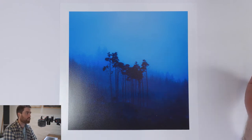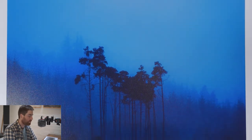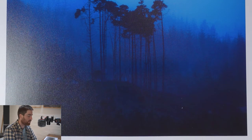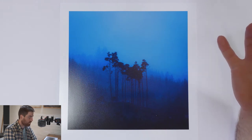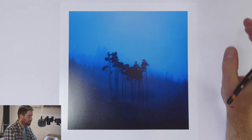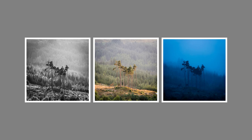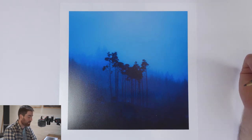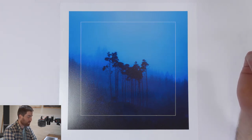Here again we've got another grouping of Scots pine, and this was one of 3 from a triptych that I did, and to be quite honest, on its own I don't think it works. It's a beautiful moody shot, it's got a lot of atmosphere, but I think it was stronger as part of the set. So I'm interested to see a smaller version of this. This is a 10x10 inch image. I think a smaller version printed at maybe 7x7 and then laid out as a triptych might be stronger.